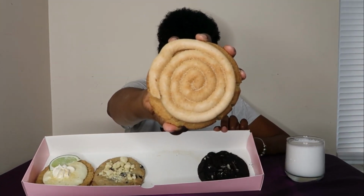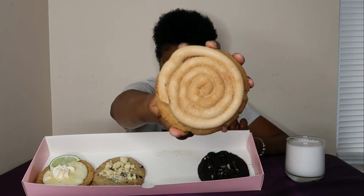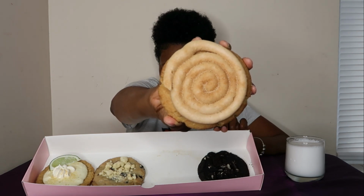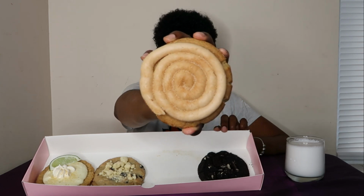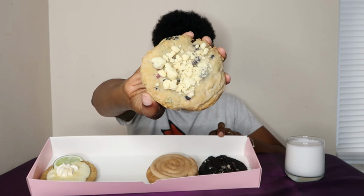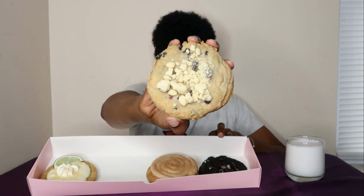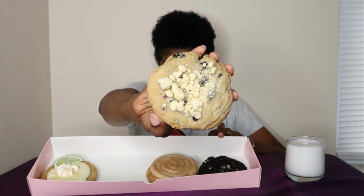Today is Crumbl Cookie Monday, and for the week of January 30th, we have the Churro, a crispy, tender cookie bursting with cinnamon flavor, including a swirl of smooth cinnamon buttercream and a dusting of cinnamon sugar. The Churro. We have the blueberry muffin, a breakfast favorite, a buttery blueberry cookie topped with a crunchy blueberry muffin streusel.